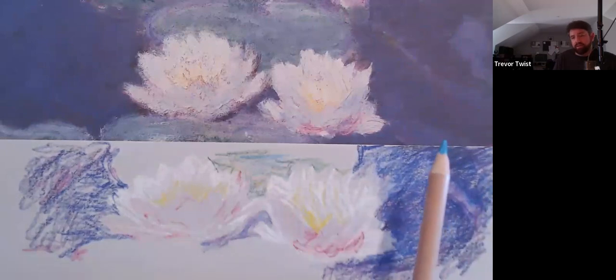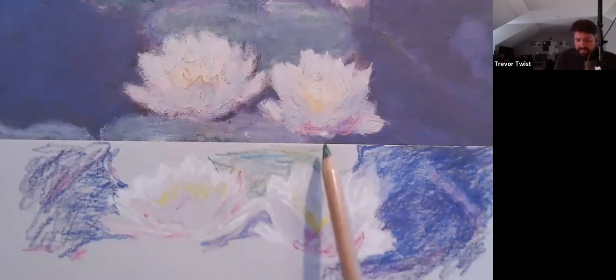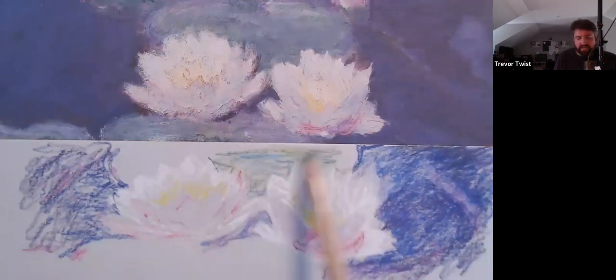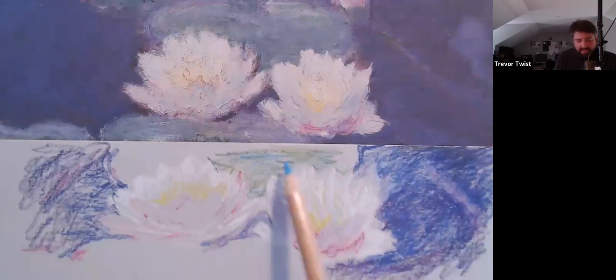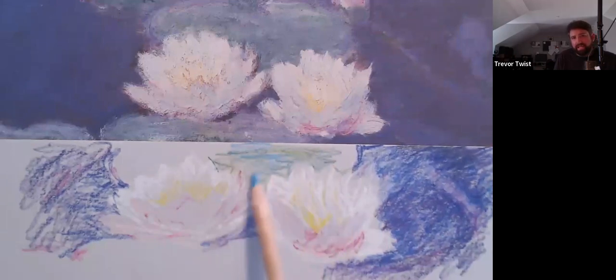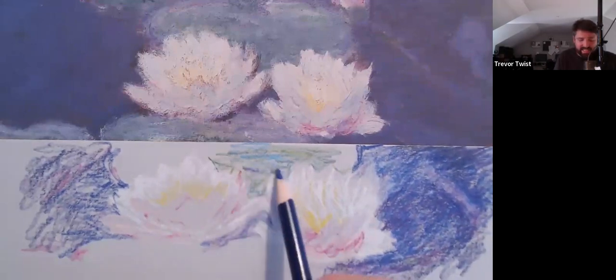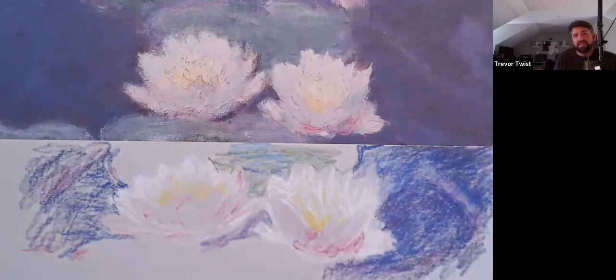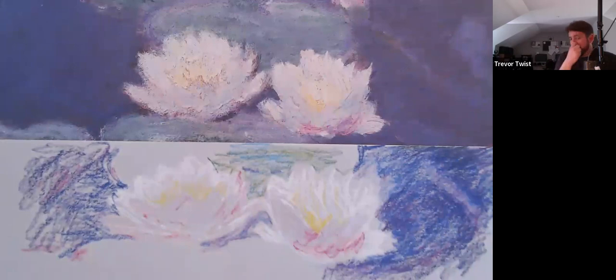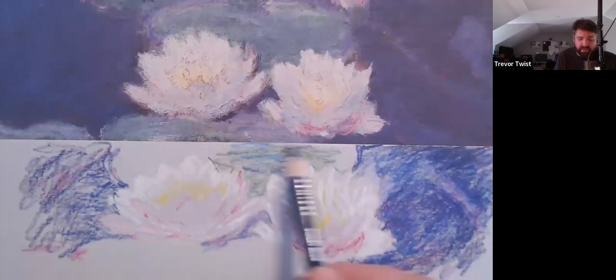I did a green that has combinations of yellow green, blue green, and hunter green. And then I mixed a little bit of the sky blue in there. And now I think I'm going to need the purple or the dark blue again, because I think that's the color underpinning the lily pads. I think the lily pads were painted on top of a darker ground, almost in a Velázquez Spanish style, high contrast.